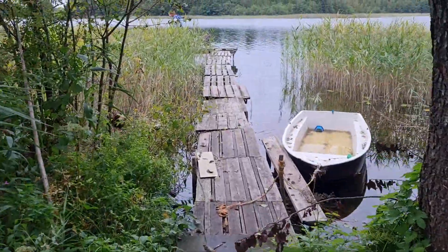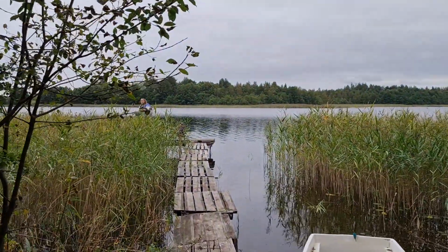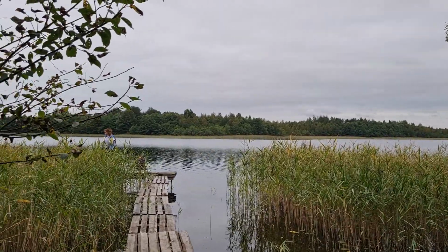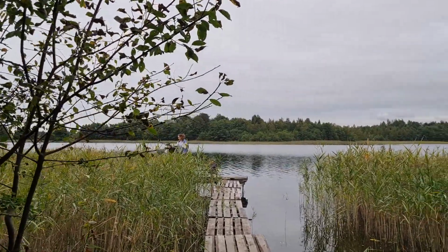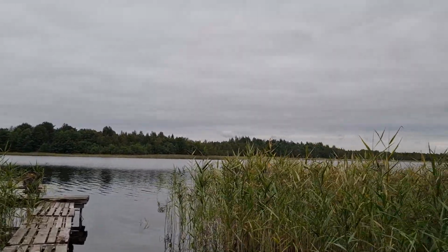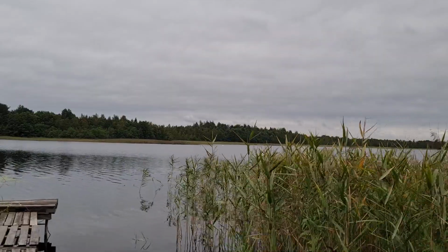Actually, wonderful place. We are in Vitebsk area, a 3 hours drive from Minsk. Beautiful lake Ives. I will show you it right now. Of course, living by the lake and having your own access to it is a great advantage of this house. You can swim here the whole summer, go fishing, enjoy the sunsets, drinking wine.